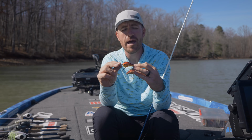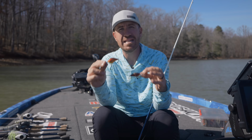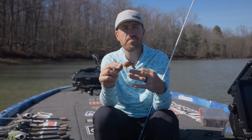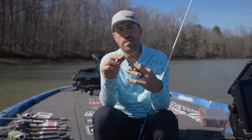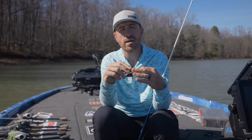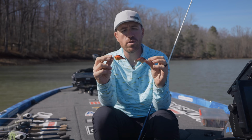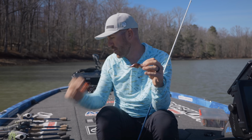So paying attention to that and replacing your hooks. Sometimes in a tournament, I'll replace my hooks twice in a day. Or I'll have a file and I'll file my hook, that front hook or whichever hook's actually catching the majority of that rock, once or twice in a day. Just making sure that it's good to go, you know what I'm saying? So that's really important there. It's all dependent on your personal preference.